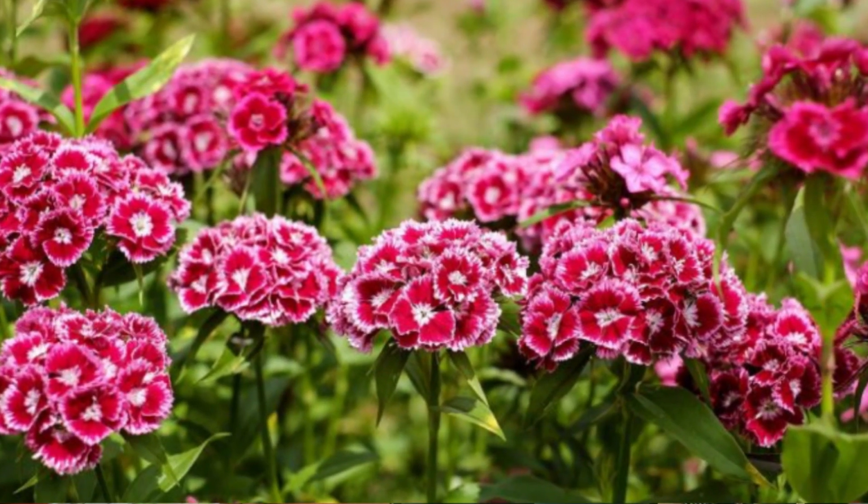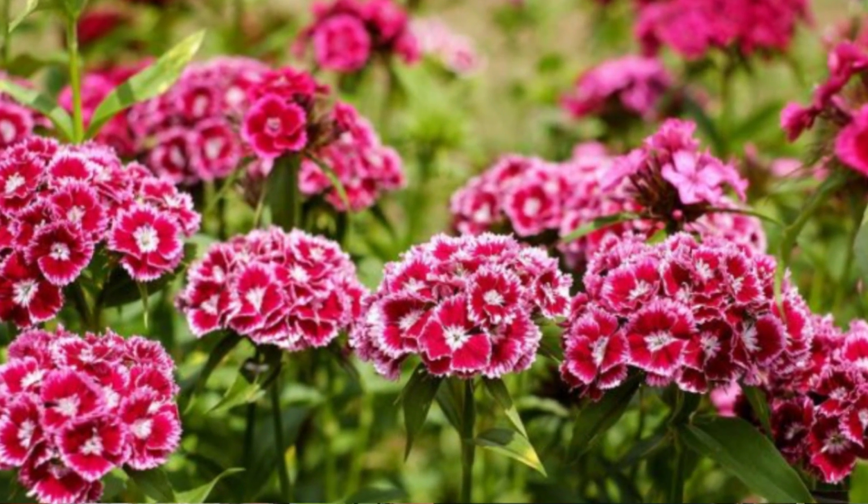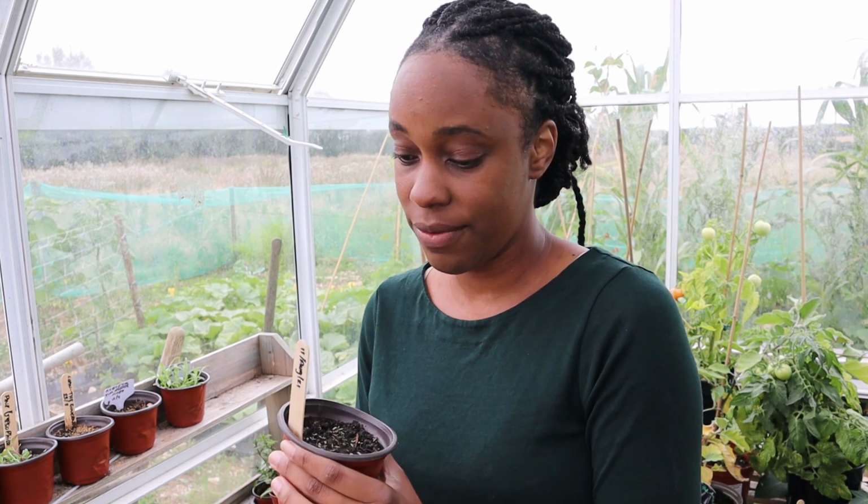So really looking forward to that. Most of these I've never grown before. I am just learning as I grow along. All of those that I've just mentioned are perennials.